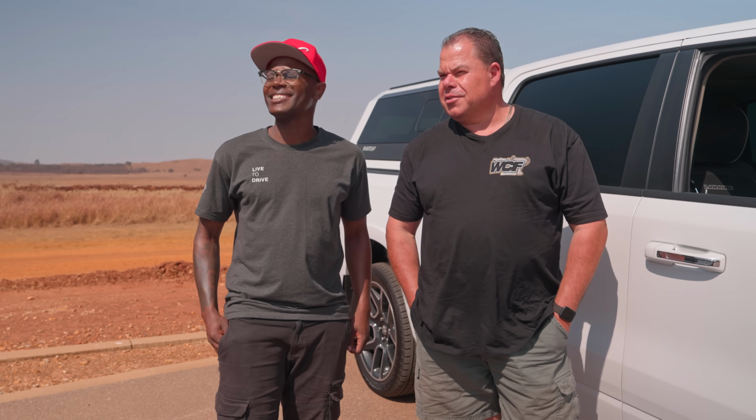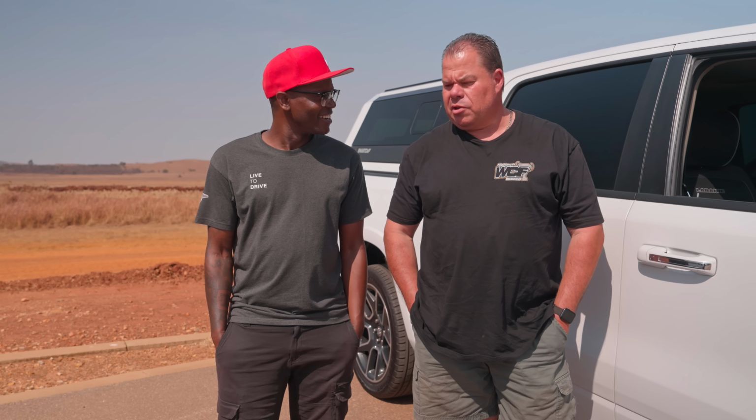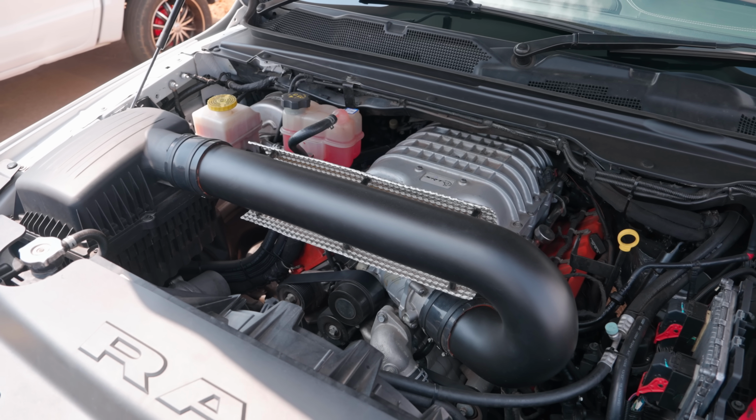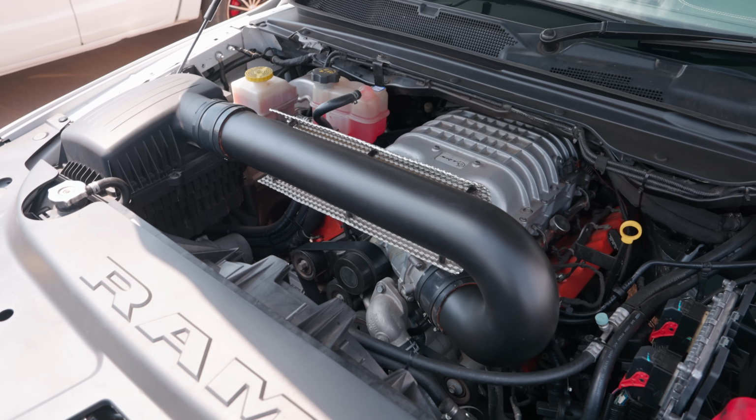Because I can't leave anything standard. That's why we like you on the channel. Yeah, so basically I use this to tow one of my race car trailers and stuff like that. Then I bought a Trackhawk that was in an accident, and me and Tinas from US Trucks decided, and we put it in. I had a lot of help from them, and it's done now, it's sorted.